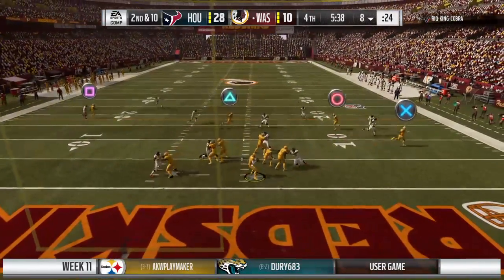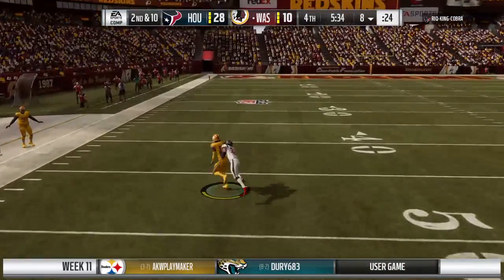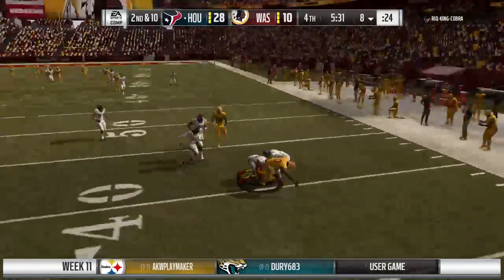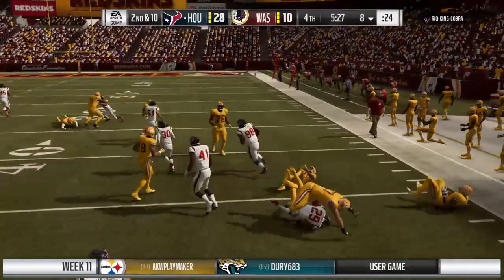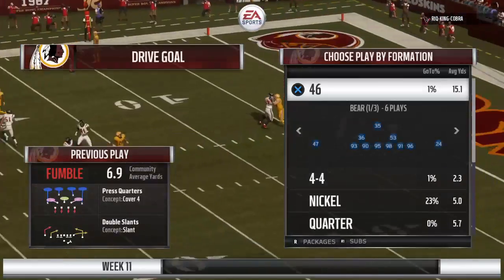On 2nd and 10, Smith. He's going to air one out. Oh, this is taken in. It's complete. And he lost the football. And the Texans scoop it. And some room to roam now. And he returns it into enemy territory down to the 45-yard line.